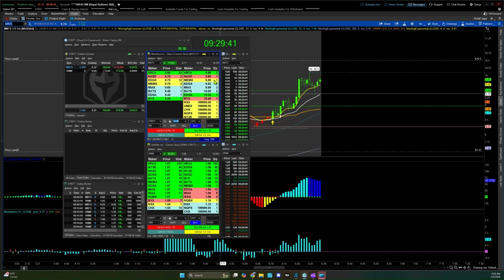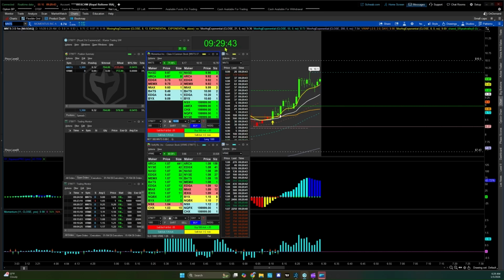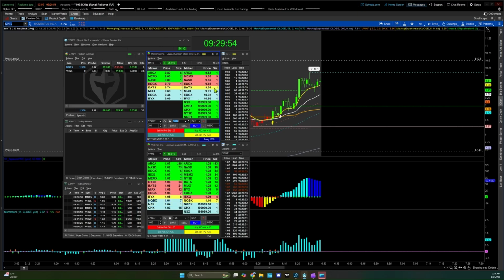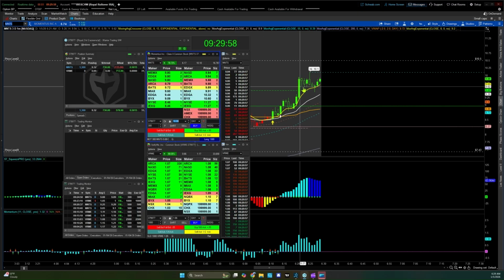Five-minute candle's got 20 seconds left on it here as we come into 9:30. So this is coming into market open. I like that too, because this is the second leading gainer. It's up 71%. And if this draws some attention at the market open, anybody that's sitting on the sideline could be looking to take action.